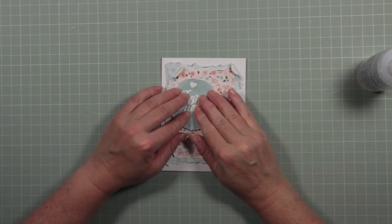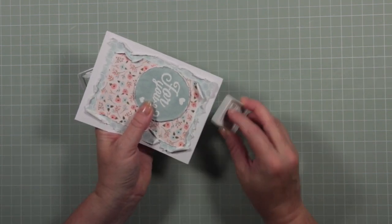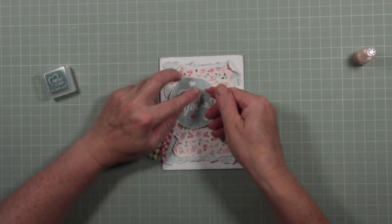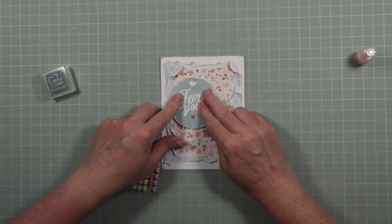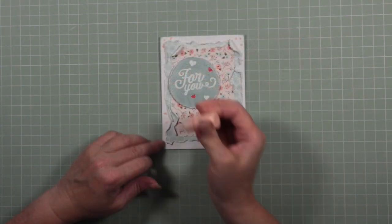I'm taking the Laurel Leaf ink and I'm going around the outside of the card, and I've added a couple of little hearts, and I'm going to use the Bubblegum Nouveau drops to add a little bit of interest around the outside edges of my card, and that's it finished.